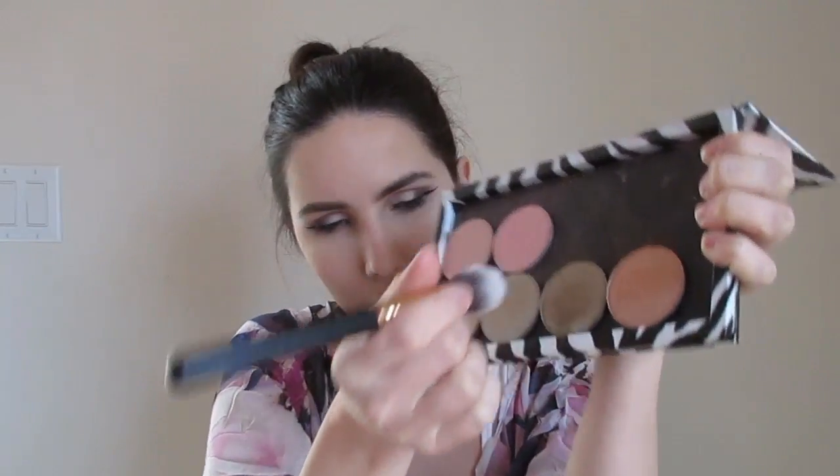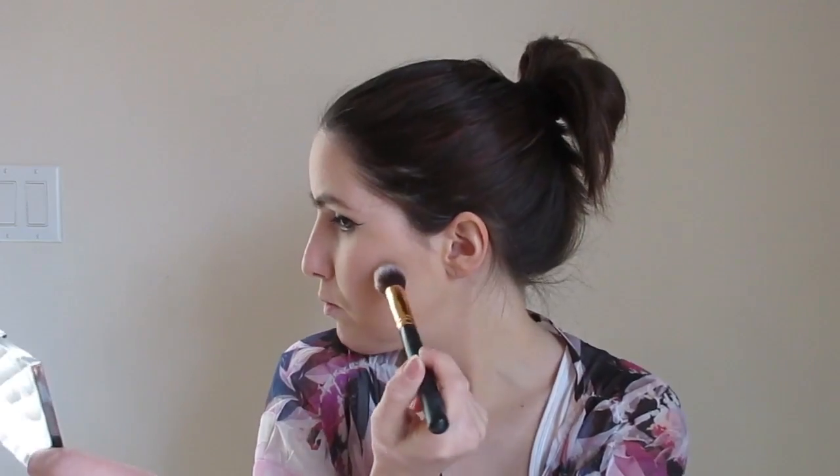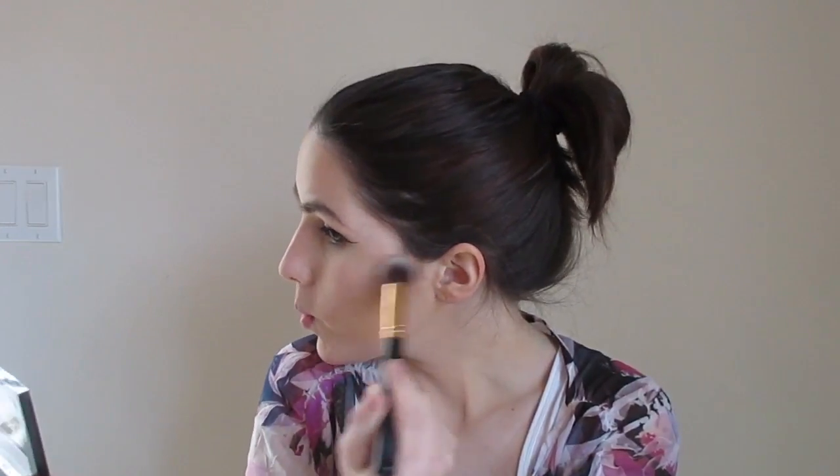For contour, I'm going to take some Makeup Geek. This is not a drugstore brand, but they are very affordable. So I'm going to take this one right here, and I'm also going to take this one right here, which is Breakup, and then the other one was Infidelity. And I'm using my R13 brush, a little bit more of that Plum Rose color.